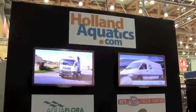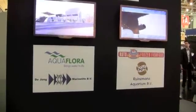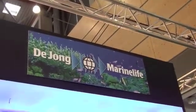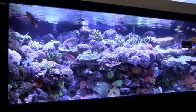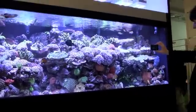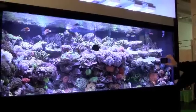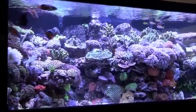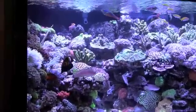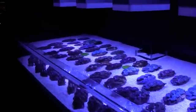One of the best aquatics displays was presented by Holland Aquatics, a group of smaller Dutch aquarium companies that cooperated to have a big booth at InterZoo. De Jong Marine Life got my vote for the best reef tank with this very impressive display of corals and fish. De Jong also showed off some of their very impressive Tridacna giant clams.